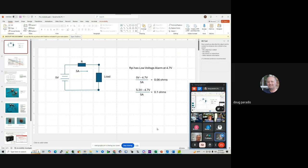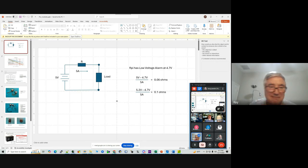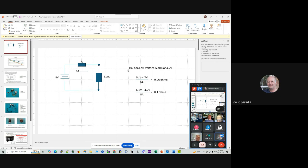It really aims at some of the little modules that you can buy now to power the little 5-volt modules. And a couple of the things you have to watch out for. In this case, if this is an ideal battery that actually puts out 5 volts, you can think of this as the cable or the connector that you're connecting to the 5 volts, and then this is your load. Well, if you're looking at resistance, right? Yes. And the Raspberry Pi alarms at 4.7 volts.